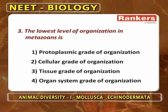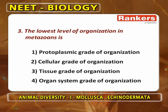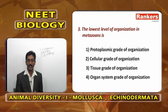Now, regarding this question, the lowest level of organization in metazoans. We observe the options: protoplasmic grade of organization, cellular grade of organization, tissue grade of organization, organ system grade of organization. Now, you have to guess the answer. What is the lowest level of organization in metazoans? Cellular grade of organization. So, the answer is the 2nd one. Now, we move to the next question.